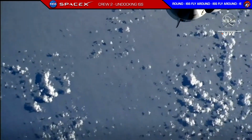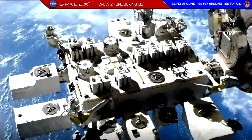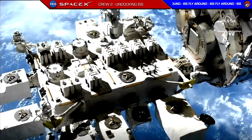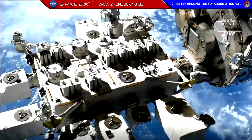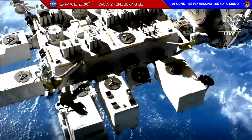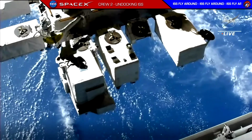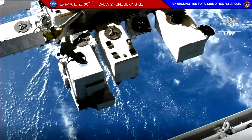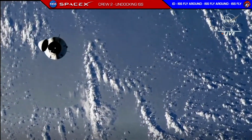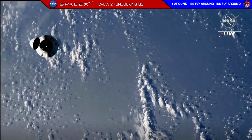If you've just recently joined us, the Crew-2 crew is on board Crew Dragon Endeavour, which we just had a view of moments ago. They have departed the space station. They had an on-time separation at 11:05 a.m. Pacific, and they are currently executing a fly-around maneuver around the station. And after that, they will be executing 4 burns, essentially a series of carefully choreographed maneuvers in order to put Dragon on a trajectory back home.